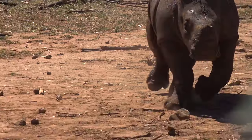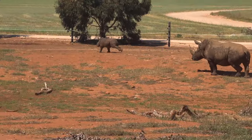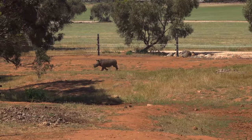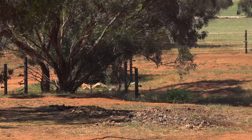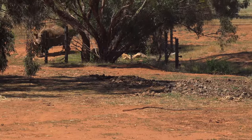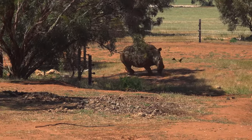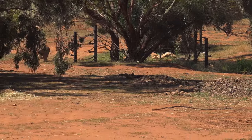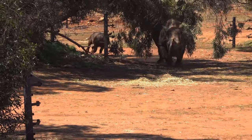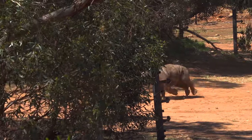Rhinoceroses can run 60 kilometres per hour, which is absolutely ridiculous. And this little one has so much energy. Look at the joy of being able to run around in such a safe space. Obviously in the wild, these rhinoceroses are hunted nearly to extinction. Three every single day get shot, which is just unbelievably terrible. But these ones get to be safe and sound and absolutely love playing chasey with each other.